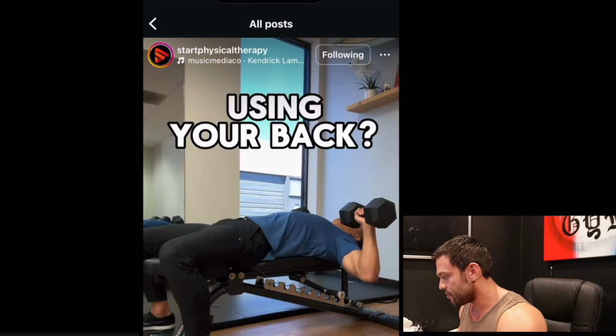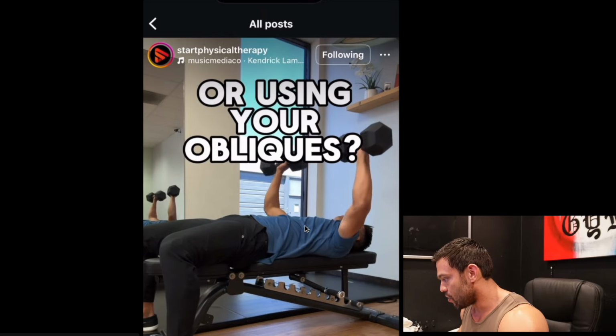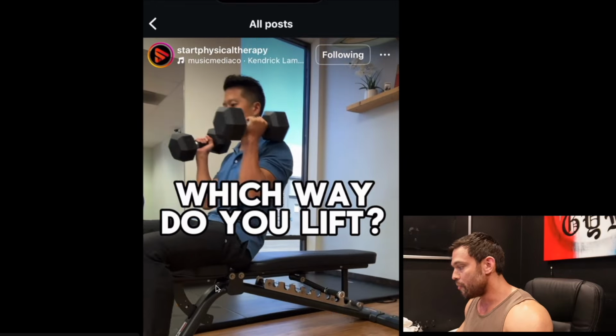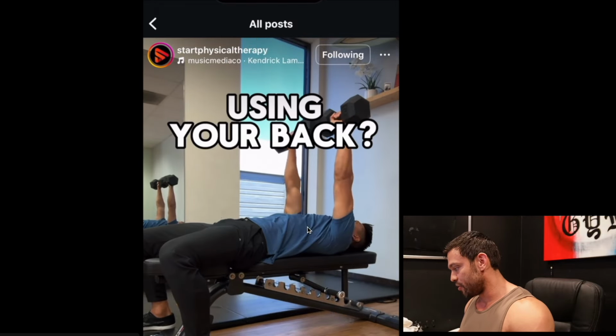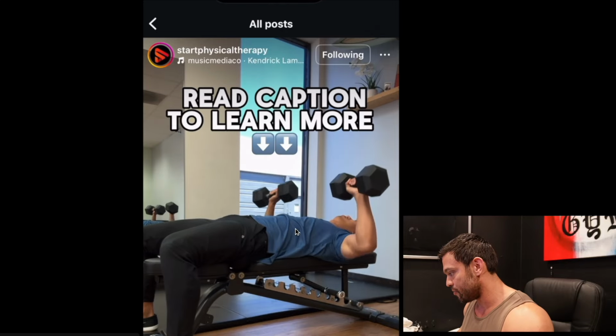Which way do you lift? Now we see some extension there. This isn't even big. Or using your obliques. All right? So you can use your back to stabilize, like right here, the ribs are up. Or you can use your obliques, the ribs are down, we're in that cylinder position.